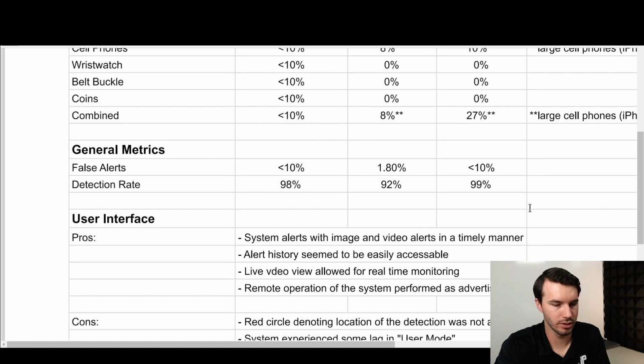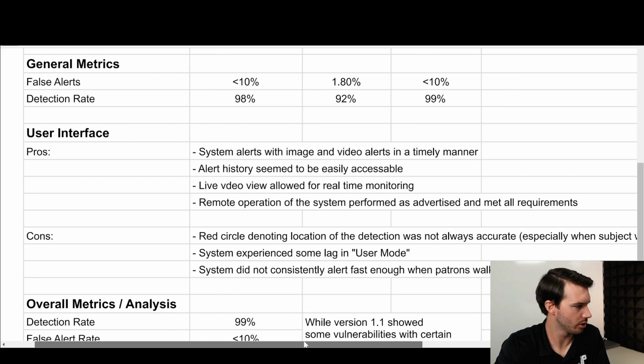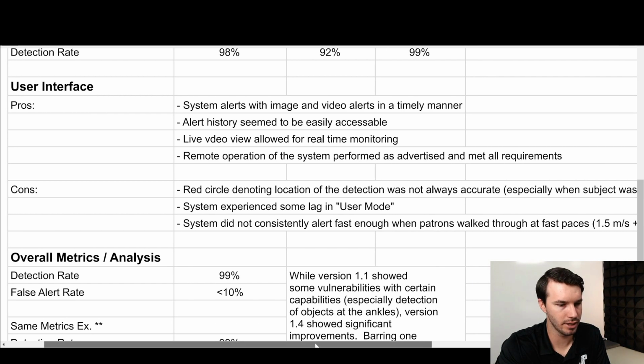The next thing that was also tested, at least in the first report, was the user interface, and there's just a couple things that I want to touch on here. Let me raise it up so you guys can see this. The first one here, I just want to go over some pros, some good things that the evaluators noticed. The system seemed, in most cases, to alert with image and video alerts in the time necessary to catch anybody that went through.